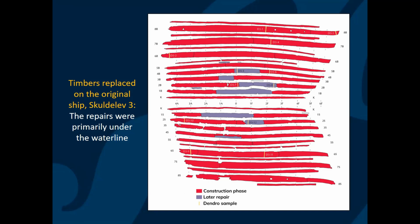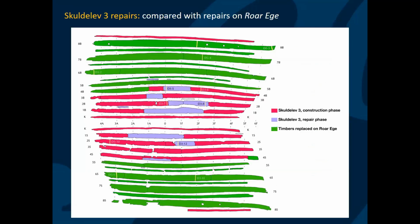So on the original, it was mostly repaired below the waterline. Whereas on OA, the green timbers you can see here are what we have replaced. So we have a completely opposite situation. We have some damage below the waterline, but it's predominantly the planking. This is the planking just kind of folded out. So most of our damage is above the waterline due to the rot, which I mentioned in the beginning of the lecture. And we still don't really understand why.